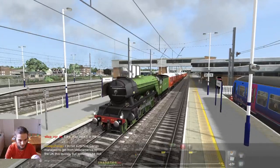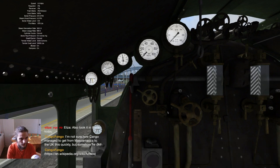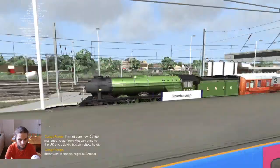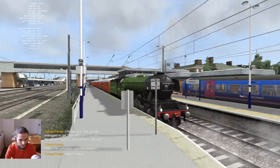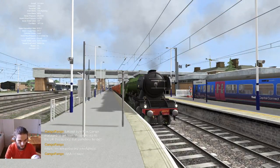Turn on the lights. I need to remember how to drive this thing because it's been, well, it's been a fortnight. So, cylinder cocks open. Brakes into running, sure. Reverser forward. All aboard! And here we go!